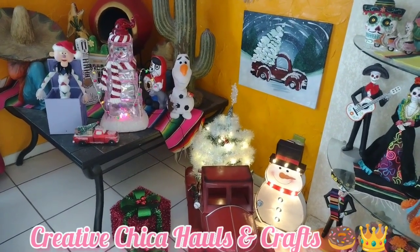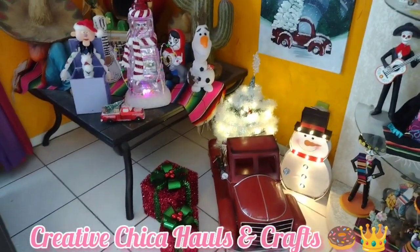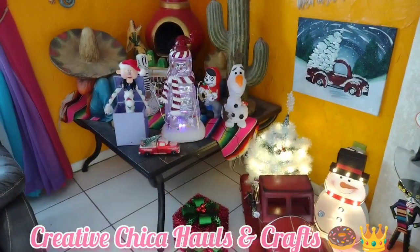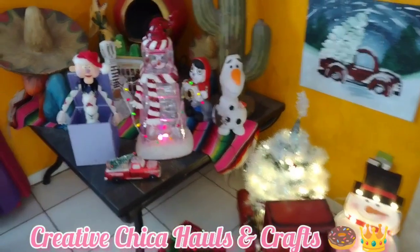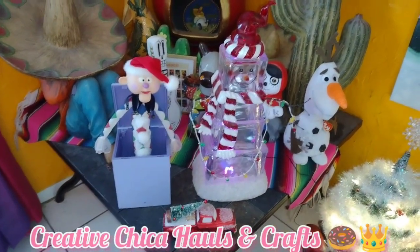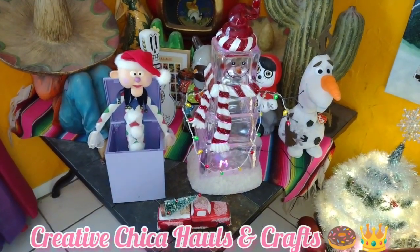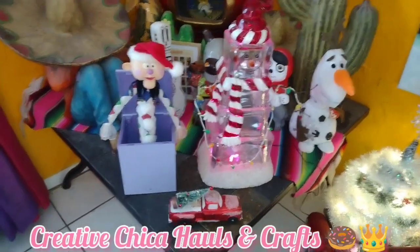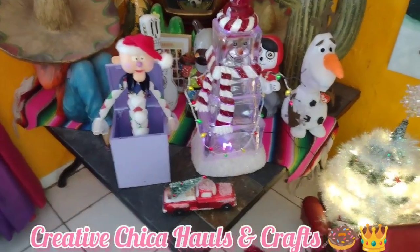I don't try to go overboard or anything. Like this table here, it is already full, but I just can't move all that stuff out of here, so I just kind of decorated in front of it. So here we have Charlie in the Box. That is from my son's childhood. We had all the Rudolph the Red-Nosed Reindeer characters, the train, we had everything, but we gave it all away except for Charlie in the Box. I guess we kept him anyway.